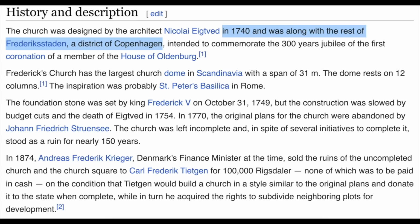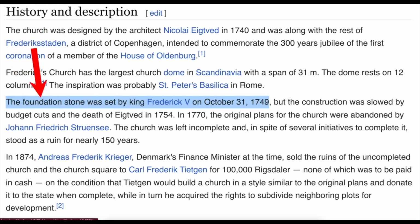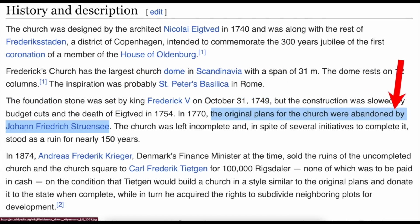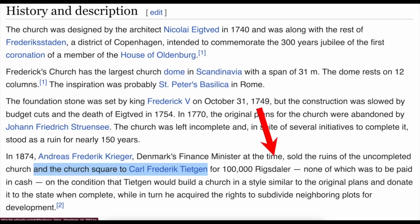We are told that in 1740 the church was designed in the district of Copenhagen, named Frederick Staden. Then they name the church Frederick's Church and say that the king laid the first stone. Well, what do you know? His name is also Frederick. And the original plans for the church were abandoned by Johann Frederick. What? Then in 1874, Andreas Frederick sold the ruins. Are they joking at this point? And to top it off, Andreas sold it to Carl Frederick. My mind is blown. I don't know about you guys.